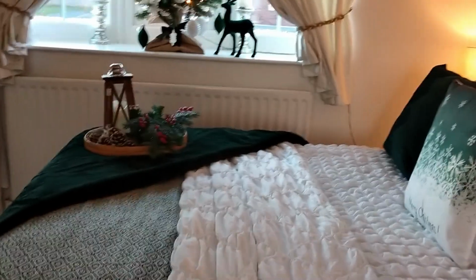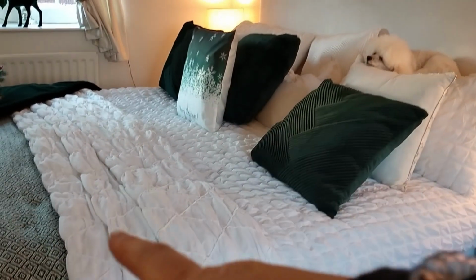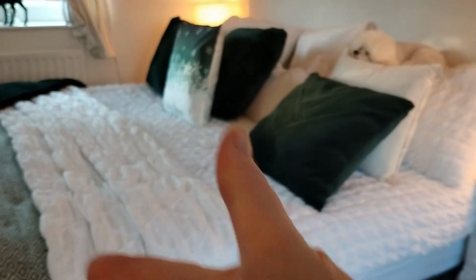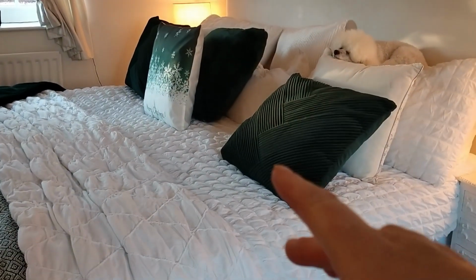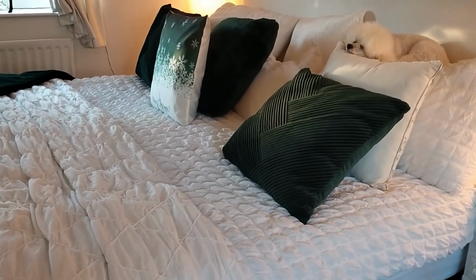Actually, on the bed, I have my bed layered because I feel like it just looks like more. I like it layered. And I've got 2 duvets on. I've got the lightweight duvet, which is a 4.5 tog, folded down at the bottom of the bed. And then on the bed, I've got a 15 tog. And it means we've got the best of both worlds.